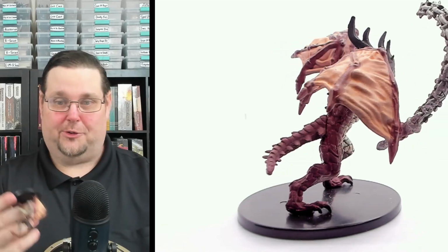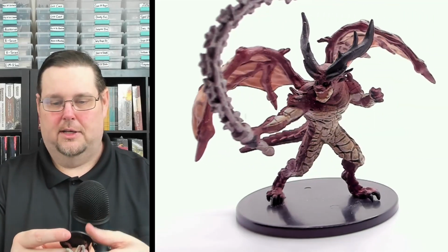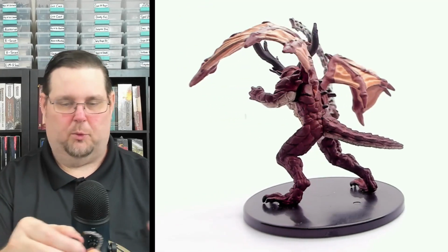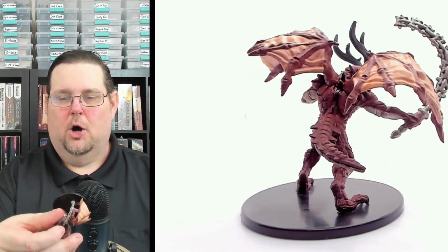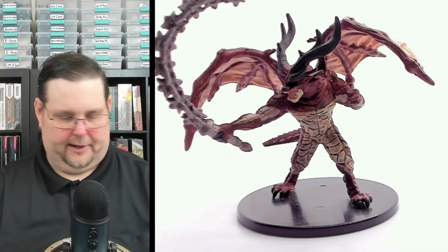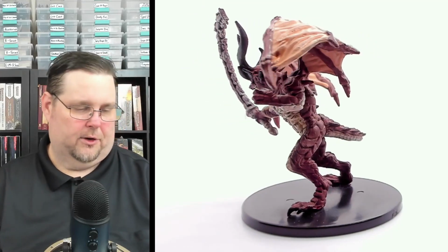And they all look awesome. Don't get me wrong, they all look good. But the detail on this is just, I think the wings is what really does it for me. The wings and the weapon. So, Horn Devil, number 32. It's the last uncommon. And I got 3 of them, and it's on a large base.